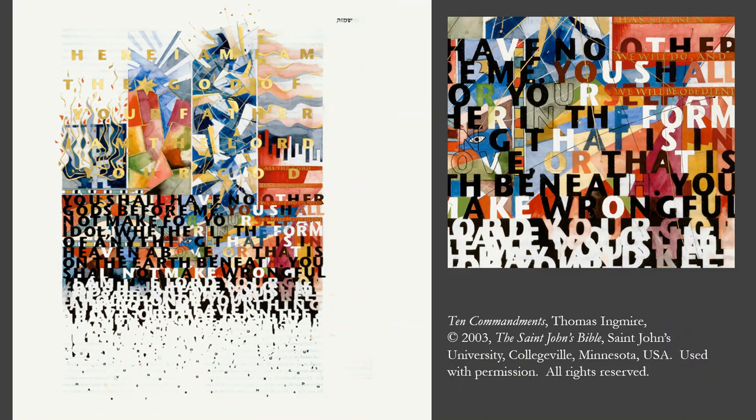One of the comments he once made is he said, I was creating an image of the Ten Commandments, not the Ten Suggestions. So I wanted these letters to have weight. And so this is the only area in the St. John's Bible where the letters are stenciled. We wanted them to look like they had been cut out of stone.